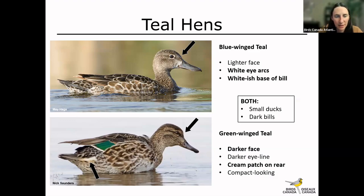The green-winged teal has that cream patch just by the tail there, and it sort of looks more compact generally. That's obviously a bit difficult to tell unless you've looked at a whole bunch of them, but as you get more familiar, you might be able to start noticing that. They are both really tiny ducks, and they both have dark bills, but the facial markings and that cream patch are what we're really going to be looking at.